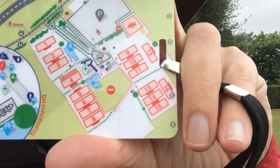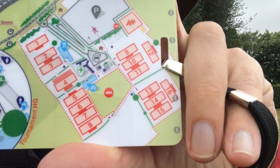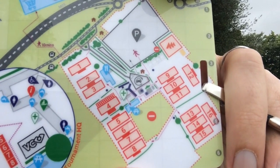So it's me, Tom Styles, looking at the pitches here, and I'm going to go across to the next pitch now and show you the fields over there. So we're on the player map. We've just moved across to that field where it says 13, 14, 15, 16, right in the corner of the site. But actually, the whole site is pretty compact, and nothing is too far away.